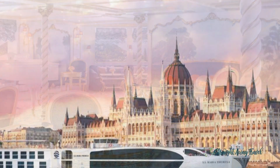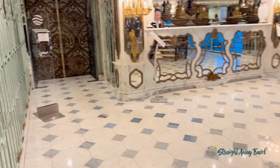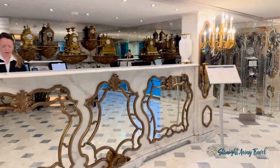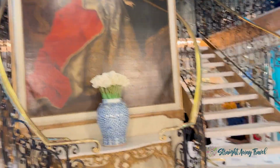Launched in 2015, the SS Maria Theresa is a floating palace. Every inch is styled in Habsburg elegance, from ornate ceiling medallions to hand-painted wallpaper. It feels like stepping into a Viennese ballroom that just happens to sail down the Danube. Let's take a walk through some of my favorite spaces on board.